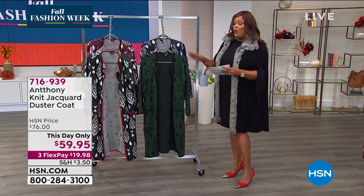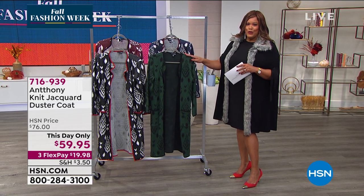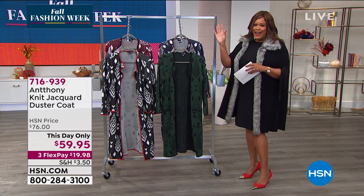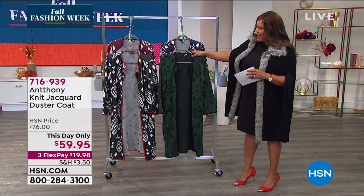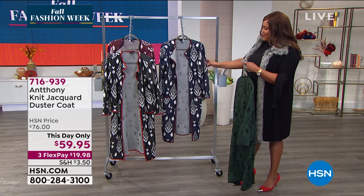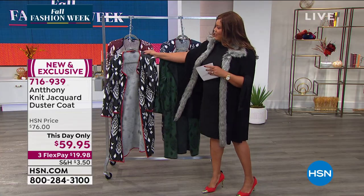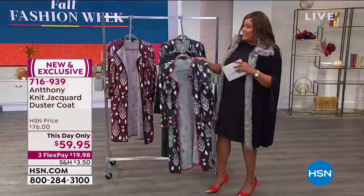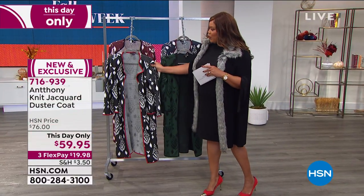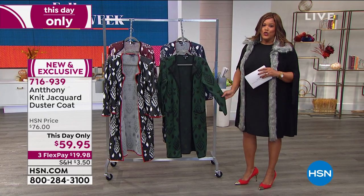it just works. I want to remind you of a very, very popular duster coat that we showed you earlier that is just flying out of here. It's a beautiful global sheet pattern that we have in Hunter Black. We also have it for you in Navy Ivory, Black Ivory, and that beautiful Wine Ivory. $19 to get this home, and on 3 monthly payments, you have until January 31st to make all of your decisions, no matter what you're getting.